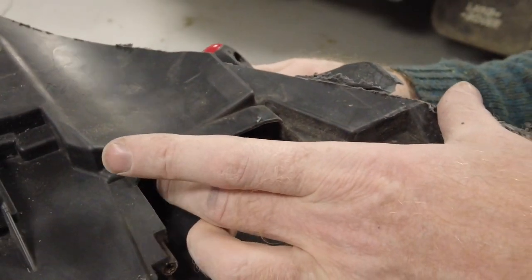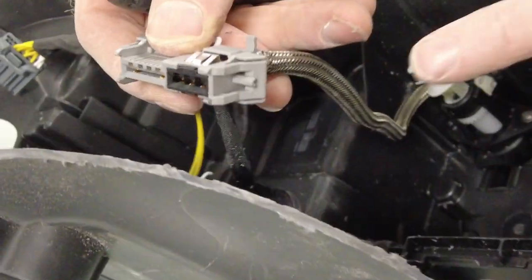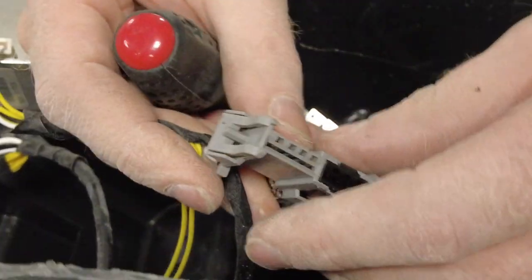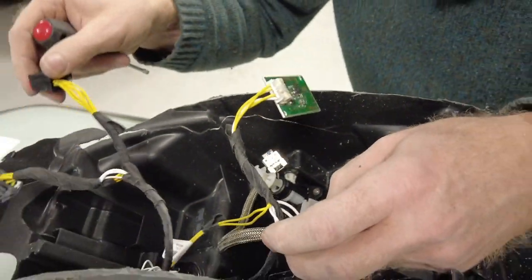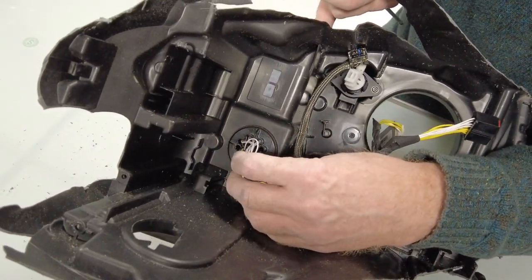I'll have a look when we get it out. I'll show you better, I think. Right, so, yeah, it's got these little wings on the side that you have to press in to release it from its housing. So we've got that. So we've got the main connector we've got to remove.